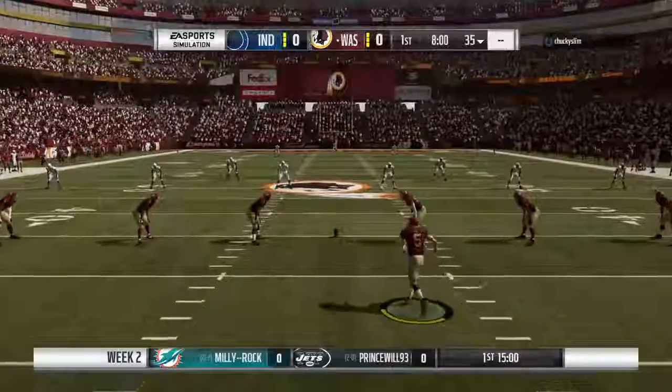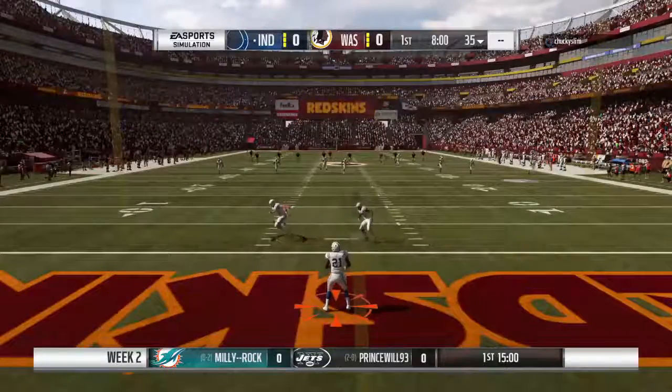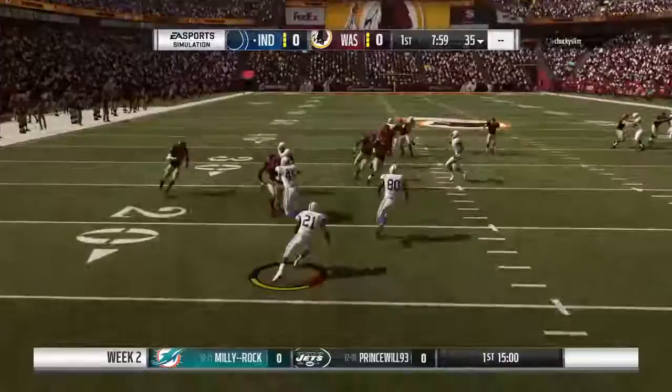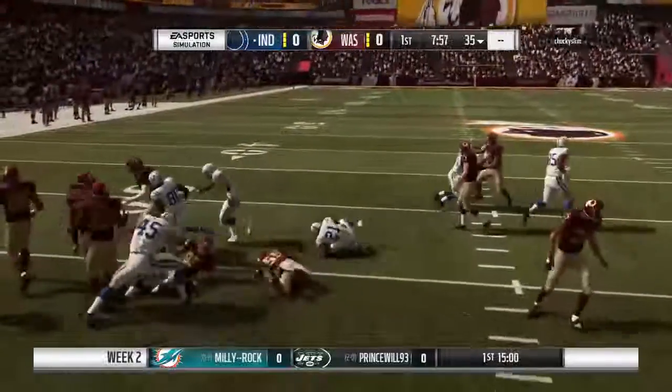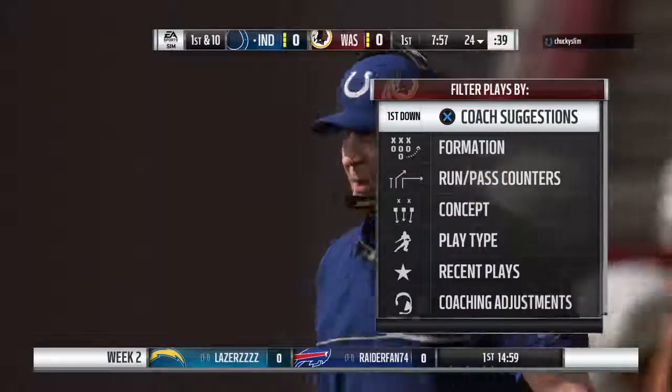Two clubs here, each looking to rebound from a Week 1 loss as we're underway on EA Sports. That's fielded in the end zone. And a pretty good return here. He'll be stopped just shy of the 25 at the 24-yard line.